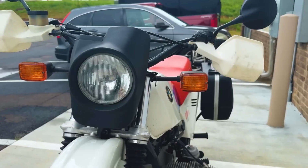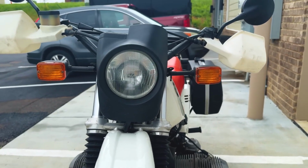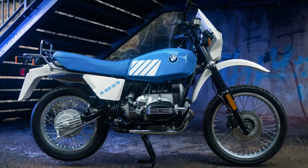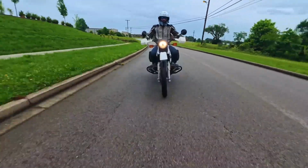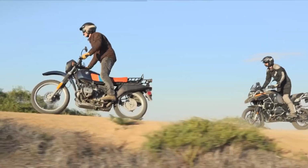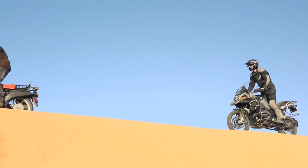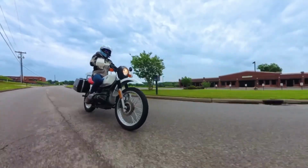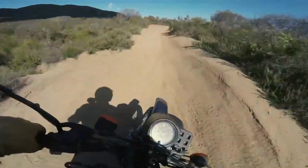Cost-saving tip: buying an R80G/S in decent shape might not be cheap, but running costs are surprisingly low. Fuel economy is around 45 miles per gallon, and maintenance is so straightforward that many owners do every job themselves, from valve adjustments to final drive service. It's living proof that if you build a motorcycle with simplicity, durability, and repairability in mind, it can outlast not just one owner, but several generations.